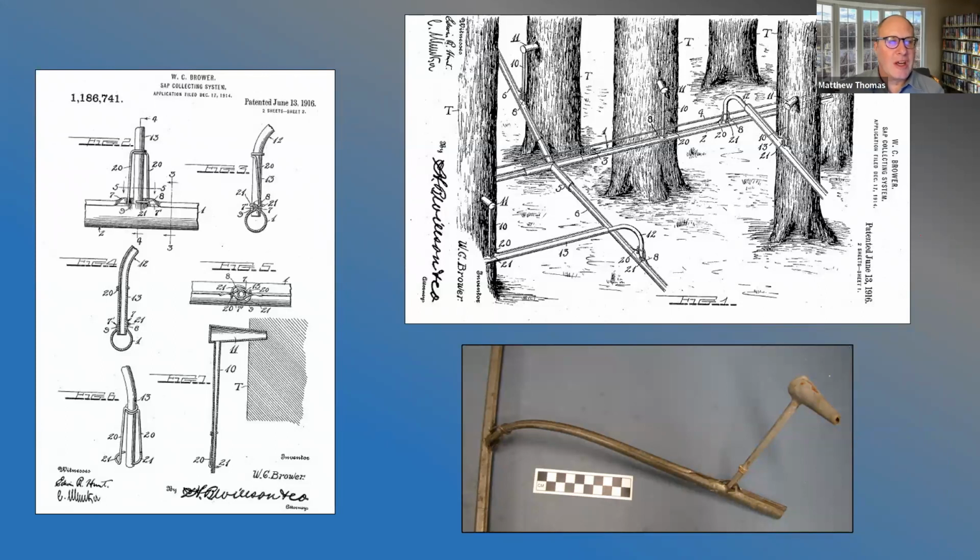You had taps with a bit of a drop spout on them. You had what was called the gooseneck, which was a piece that connected the taps into these lateral lines. And then you had lateral lines, and then you had larger main lines, very similar to how today's plastic systems are laid out. In fact, it was a great conceptual model for what later became the plastic tubing systems.